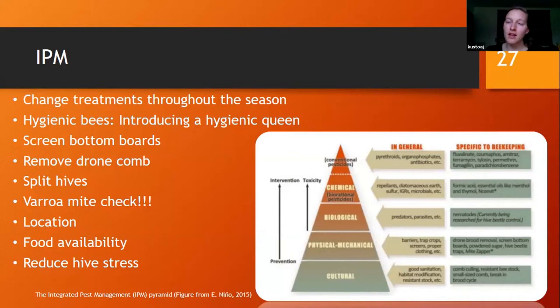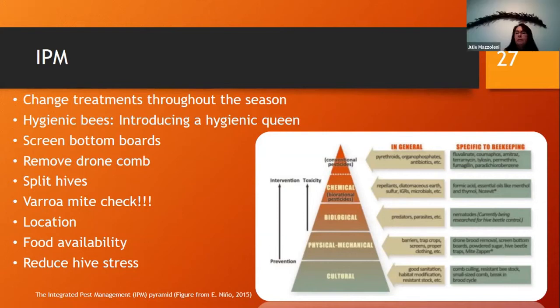I don't know that I necessarily recommend catching your queen and keeping her in a cage, unless you have a really steady hand, because you have the chance of really damaging her. But if you feel confident in doing that, that could be an option for you as well. Does that answer that question on a brood break? Anybody else not understand what a brood break is? I think you're good to go.